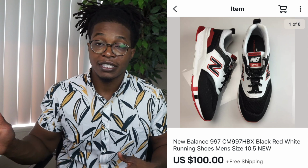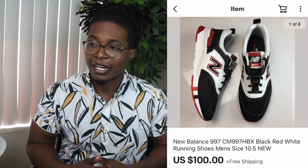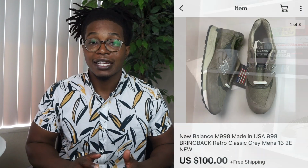So I picked these up because these were a size 10.5 and they sold for $100. So I was definitely glad with that, and I think I picked these up for like $27.99. So really good amount of profit on these, and once again, these were able to fit in a padded flat rate bag.